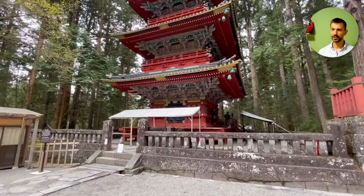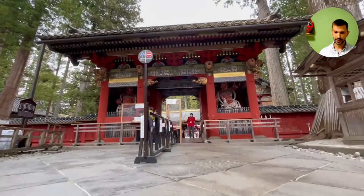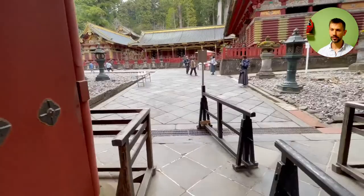Okay, we're now passing through the elegant torii gate that marks the entrance, and the first thing you'll see on your left is this beautiful 5-story pagoda. We're now approaching the main gate, flanked on either side by these beautiful Nio statues, and as we get a little bit closer, we get a glimpse of these beautiful designs on the inside there.